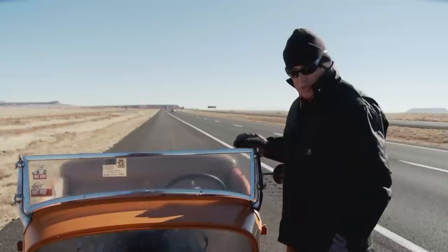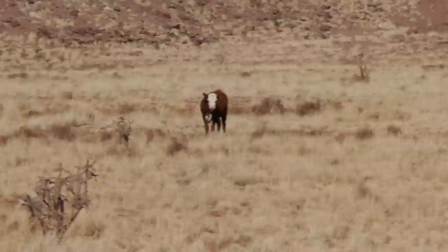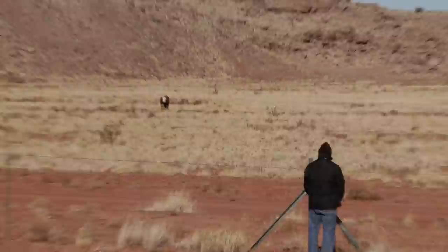The cow's staring at me. I can't pee when people are watching me. I wonder what it's thinking, or if it thinks at all.